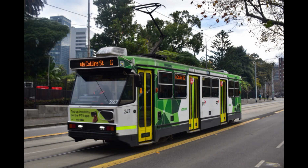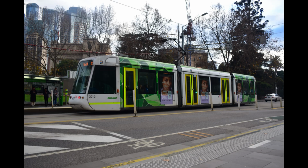I decided to catch a Route 109 service along Collins Street, across the Yarra River and as far south as Clarendon Street Junction, in the hope that I would see one of the rare C2 trams again. The specific tram I rode in to get to Clarendon Street Junction was C1 class number 3003.